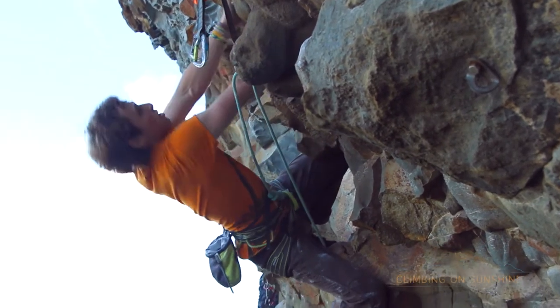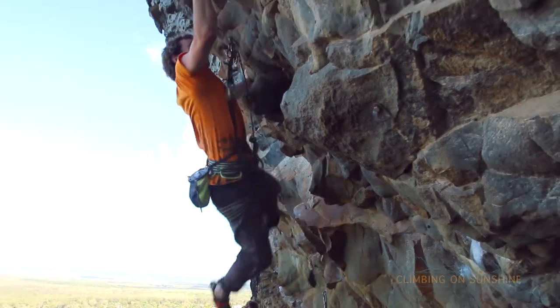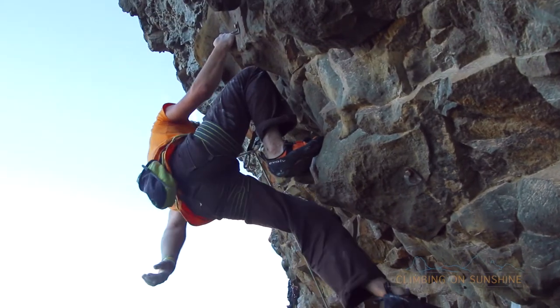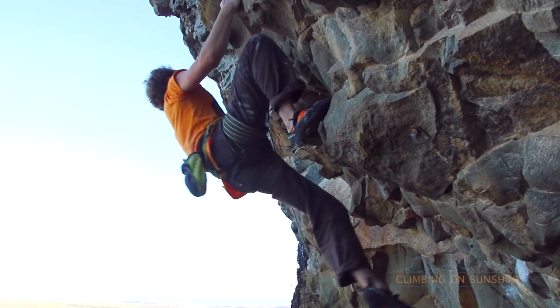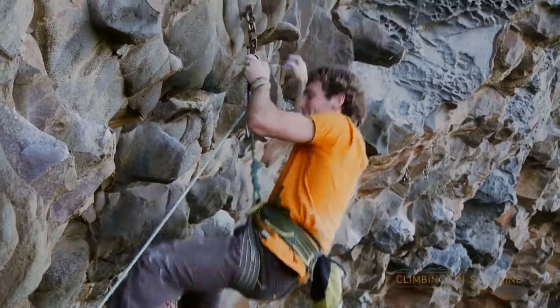Yeah, clipping those chains was probably the best feeling I had whilst climbing in Australia, for sure. Hey there. That was amazing to do. First ascent at Coolum. Yes!